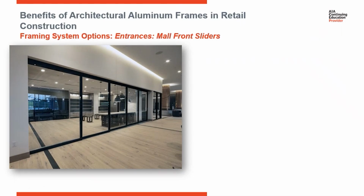Interior malls often want to have retail space that opens up into the mall, so you have no restriction between the walking space of the mall and the retail area. In cases like this, you can use what's called a mall front slider. These can be utilized to open up an entire elevation during operating hours and then close it back for security purposes when the facility is not open.